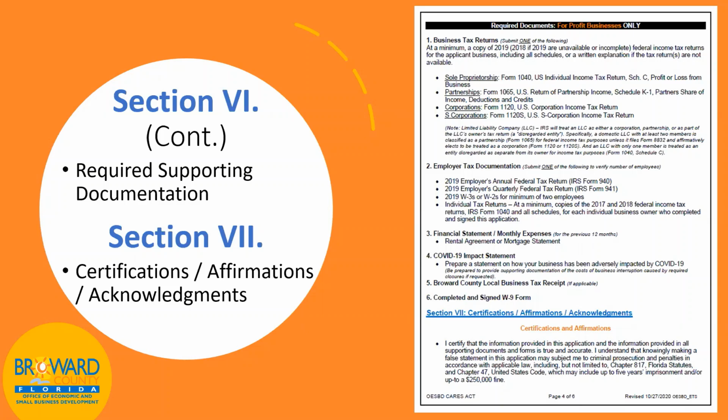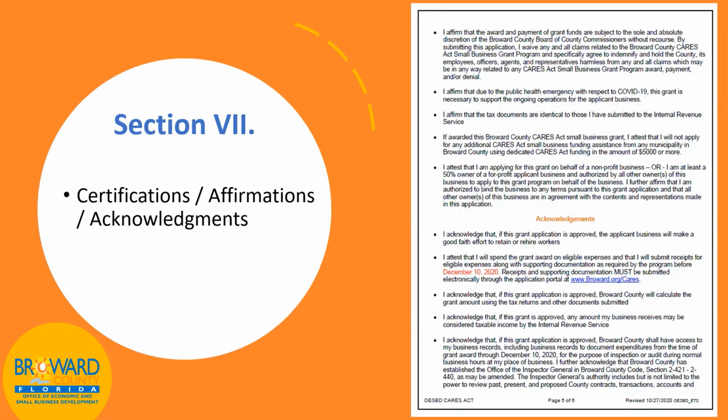Lastly, you will have to complete Section 7, which will require you to certify, affirm, attest, and acknowledge various statements. It is important that you read each one and that you agree to each one prior to submitting your application. Bullet number 2 under the acknowledgement section reads that I attest that I will spend the grant award on eligible expenses and that I will submit receipts for eligible expenses along with supporting documentation as required by the program before December 10th, 2020. Receipts and supporting documentation must be submitted electronically through the application portal at broward.org/cares. Should you be awarded the grant, it will be imperative that you provide documentation on how you have spent the funds by December 10th, as you will affirm and acknowledge when completing this application.